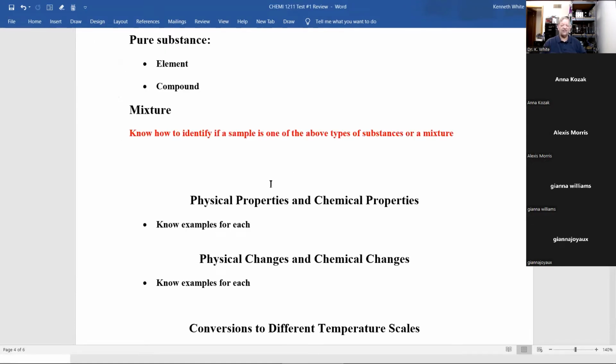All right, next, I talked about physical properties and chemical properties, and you should know an example for each. And I went through that, but a physical property would be, I'm wearing a dark blue shirt. A chemical property would be, water doesn't burn.